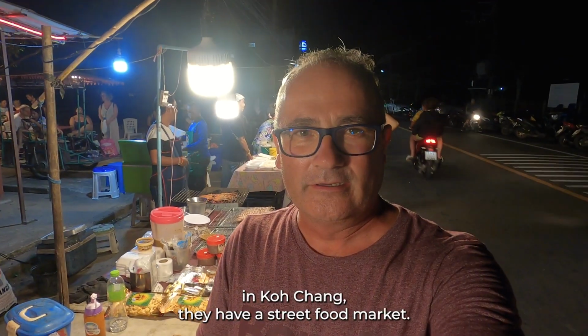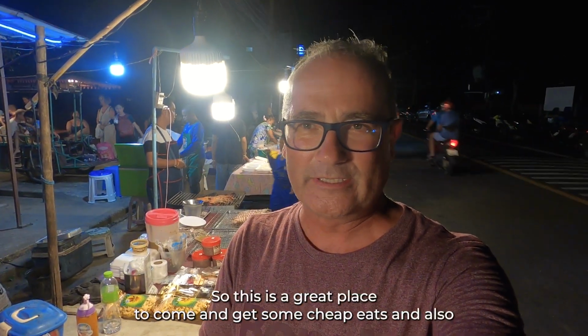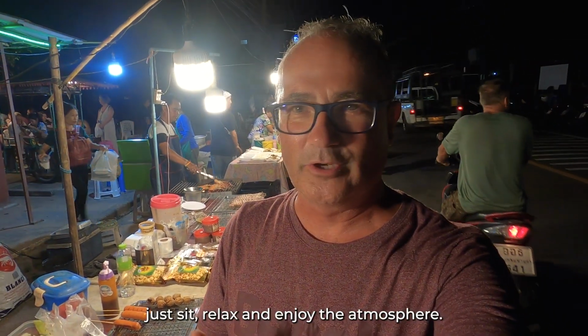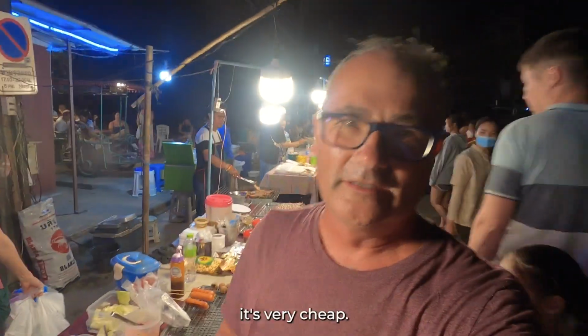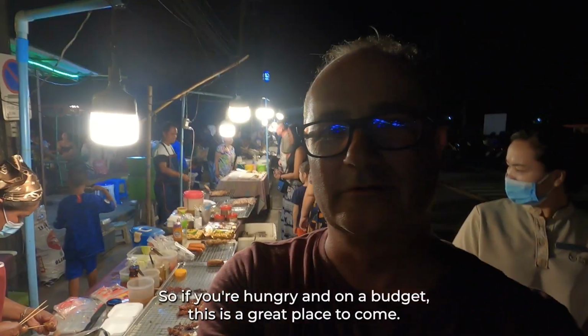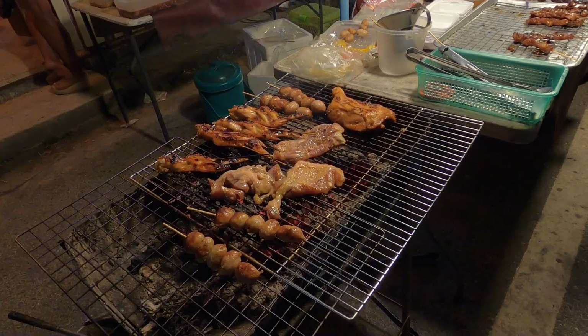Every night here in Koh Chang, they have a street food market, so this is a great place to come and get some cheap eats and also just sit and relax and enjoy the atmosphere. Some people watching. I'll show you some of the food that's getting served here. It's very cheap, cheaper than most of the restaurants. And so if you're hungry and on a budget, this is a great place to come.